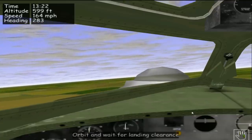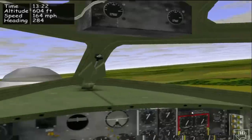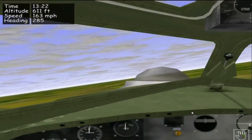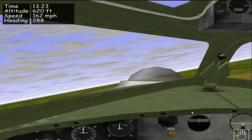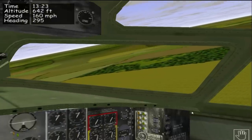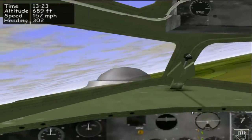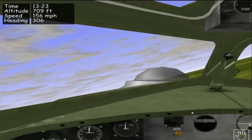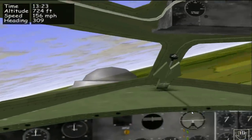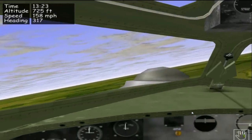Orbit and wait for landing clearance. Yeah, as much as I'd love to do that, we're going to come in because we're in all sorts of bad shape. So I'm going to risk the wrath of the air traffic controllers, and as long as it's clear, I can't see any bombers making an approach run, so I'm going to do a turn, and we are going to try and touch down.